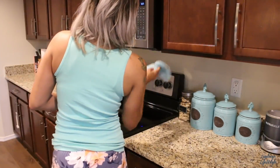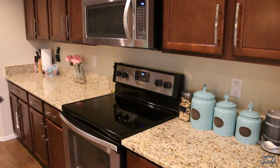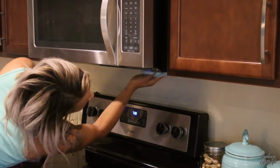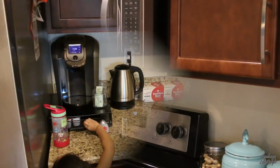So I do like to clean underneath my microwave because when we cook, the food kind of sticks underneath there and all of that steam and stuff builds up. So I always make sure to wipe under there.